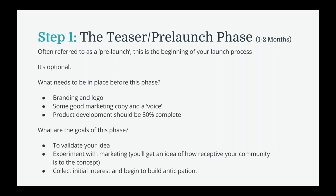But number one, this step is optional. You don't have to do this, but I really suggest doing it for some of the reasons I just mentioned. When you're getting to this teaser, this pre-launch phase, there's certain things that you probably need to have in place before you actually launch your pre-launch page.